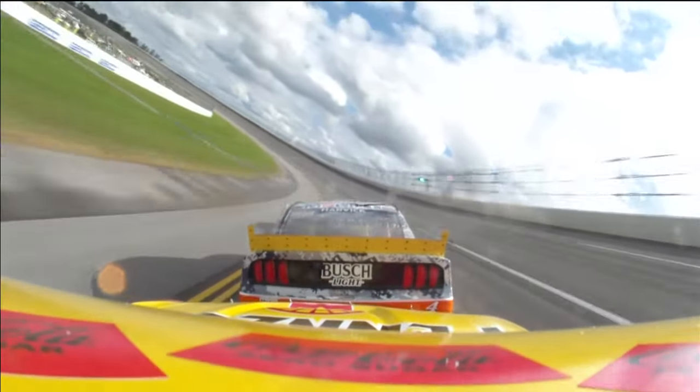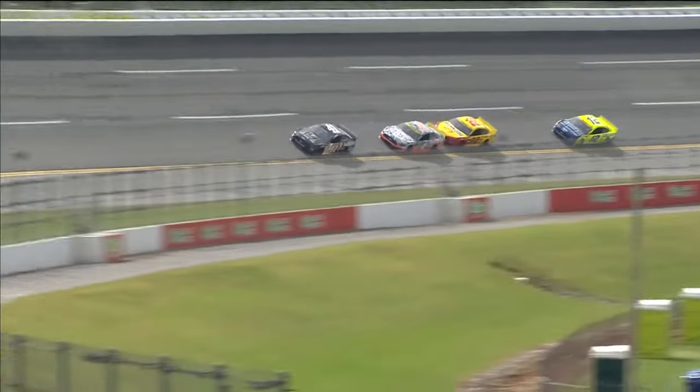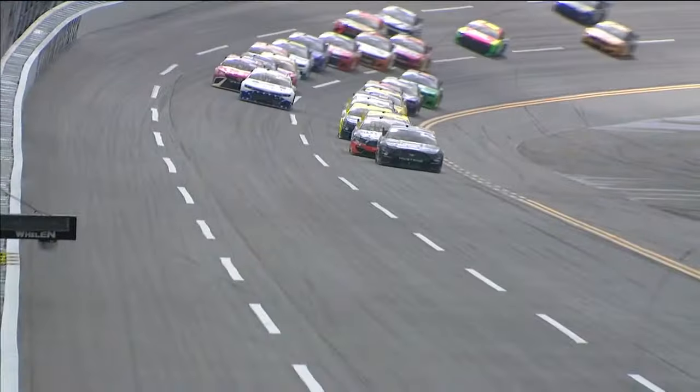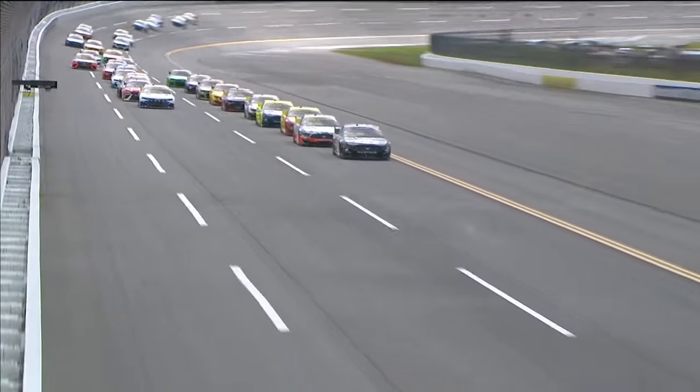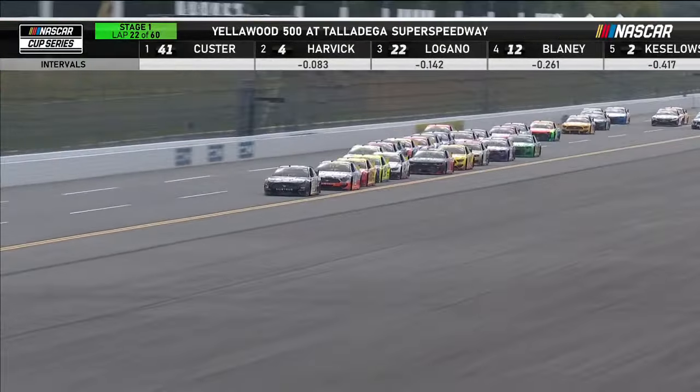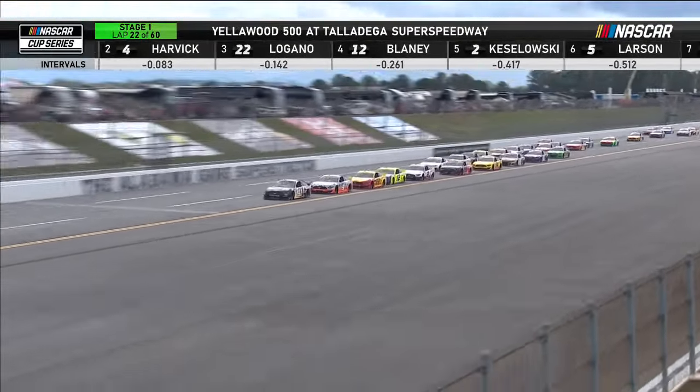Up front right now is Cole Custer in the 41, and teammate Kevin Harvick just behind him. Fords are working on the bottom line. And as we went to break, we saw the Chevrolets had made the outside line work with some Toyotas up there. And now the Fords flexing their muscle down on the bottom of the racetrack.